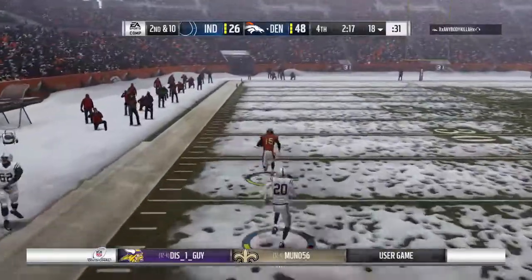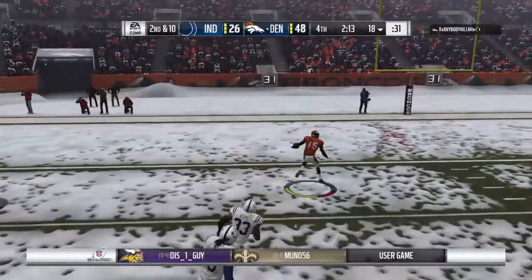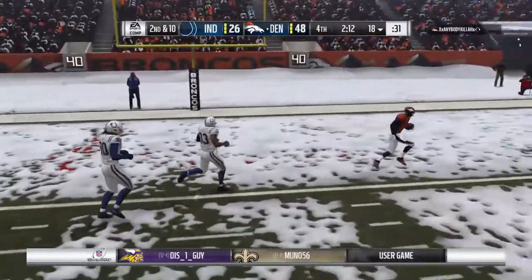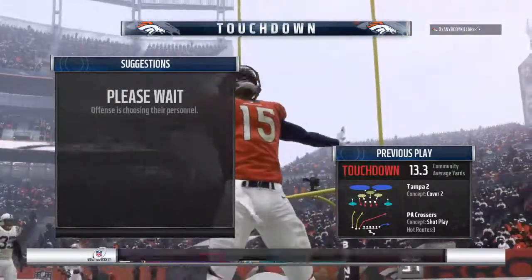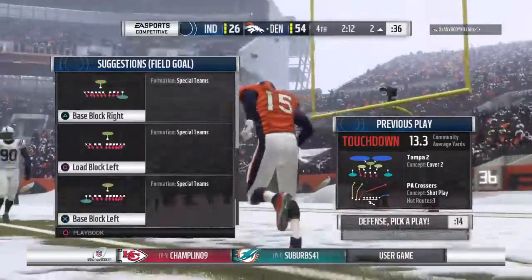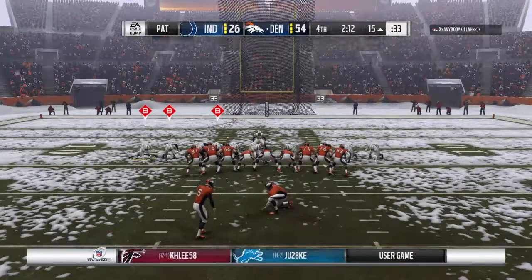Throw left side, complete to Ross. The 30. And he'll take it into the end zone for a Denver score. A big play there. 82 yards. And the Broncos will extend their lead.